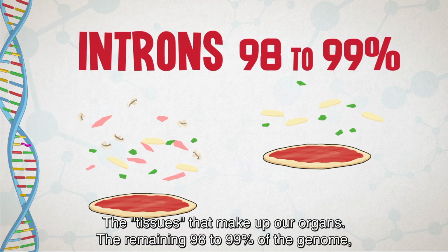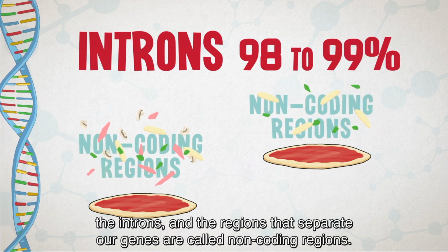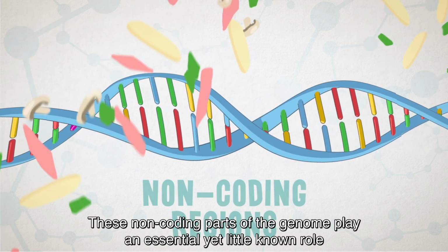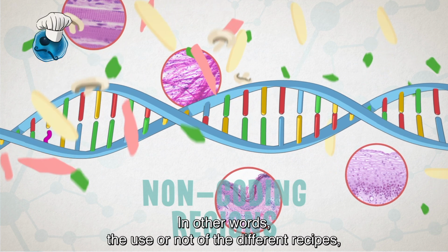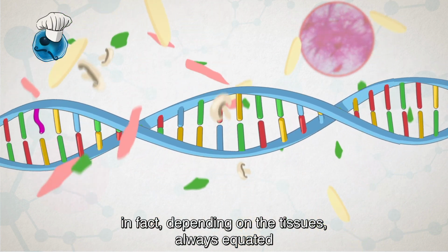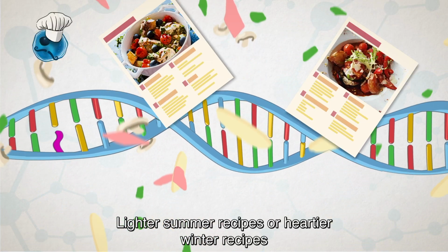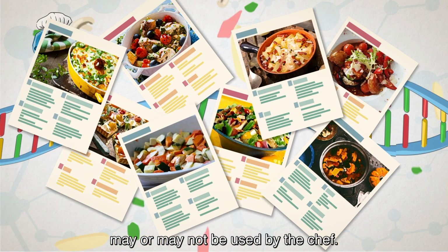The remaining 98 to 99% of the genome, the introns and the regions that separate our genes, are called non-coding regions. These non-coding parts of the genome play an essential yet little-known role in regulating gene expression. In other words, the use or not of the different recipes. In fact, depending on the tissues, always equated to our restaurants, and depending on the body's developmental needs, lighter summer recipes or heartier winter recipes may or may not be used by the chef.